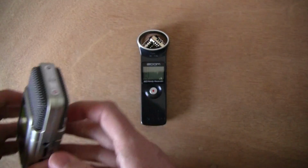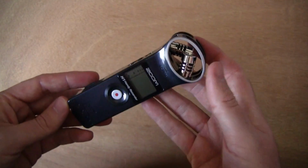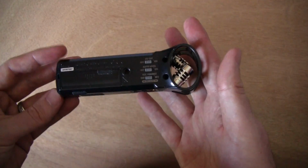But the recorder that I really want to talk about is this H1 recorder here. Price-wise, this is under $100. The Zoom H2 runs from $175 to $200, depending upon where the markets are at any point in time. It's a much more compact one. It'll fit easily in a pocket.